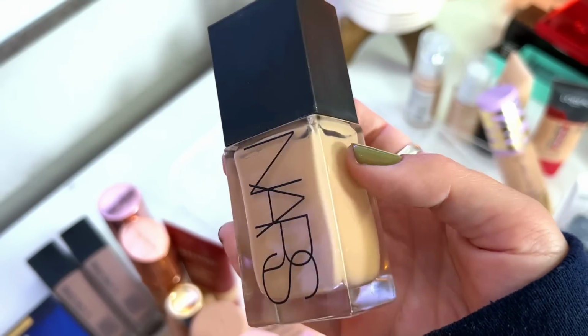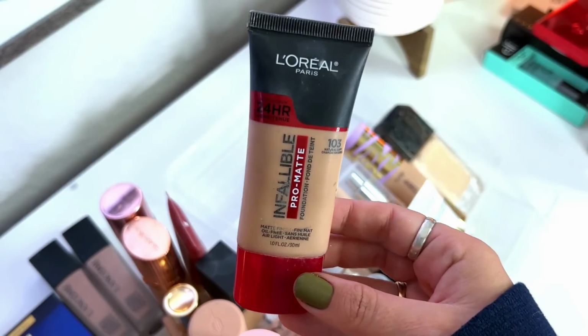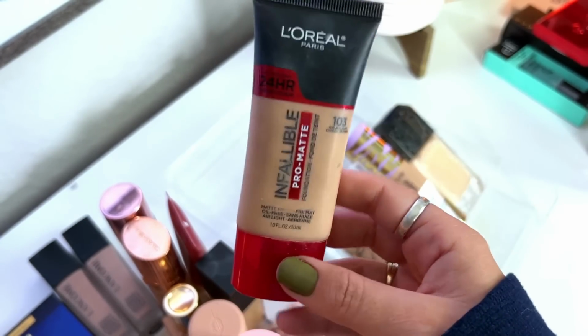My tried and true. I have loved this for so long. We definitely have to keep this one. This is next to the L'Oreal Infallible Pro Matte Foundation. I have worn this for years. Still tried and true. Definitely gonna hold on to this one, although she is literally almost empty, but we're gonna hold on to this one.